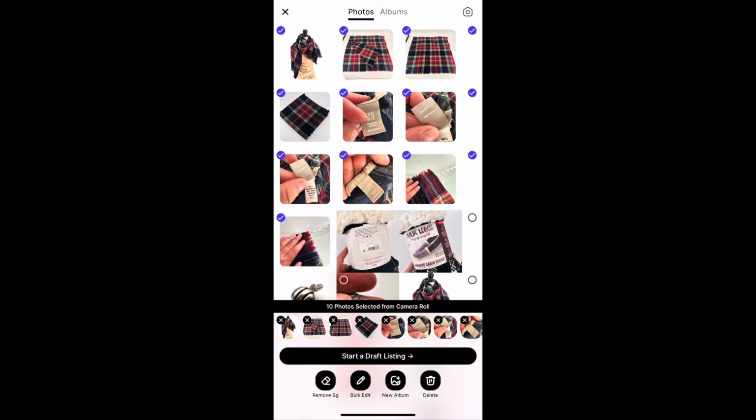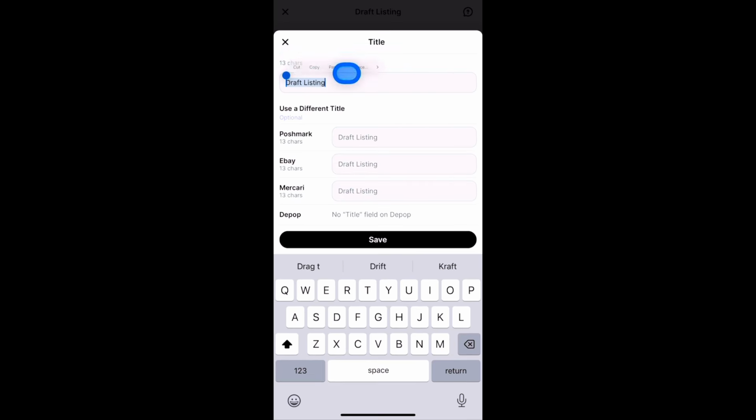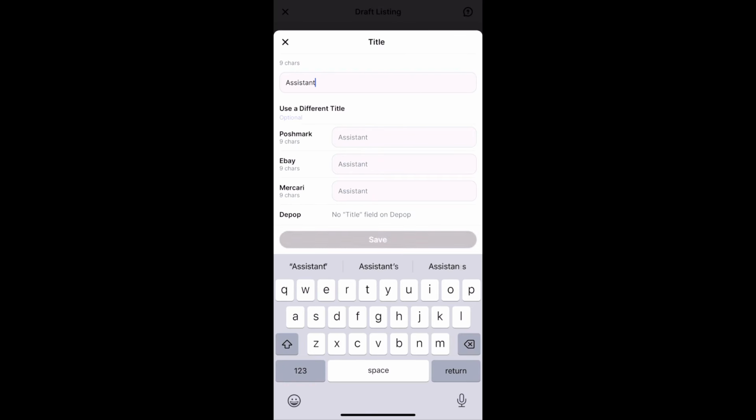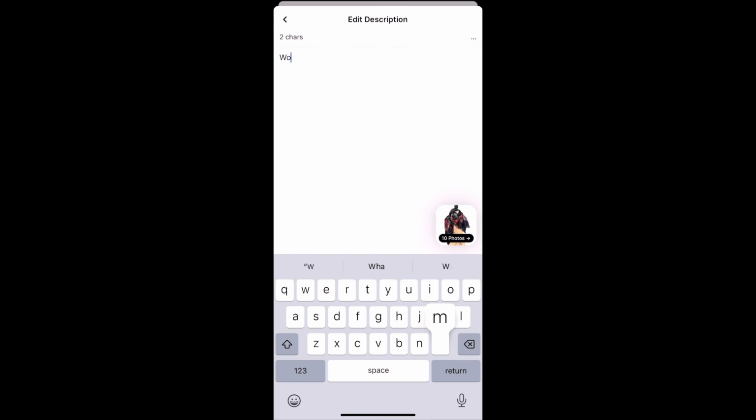Now I'm going to show you how to do an assistant listing. They do charge $1 if you want to have an assistant list. All you've got to do is in the title, put the word assistant. You do need to choose your condition. They don't know your condition. So I chose pre-owned. And then you need to put whether it's women's, men's, children, home, the condition, and then any other information you want them to include.